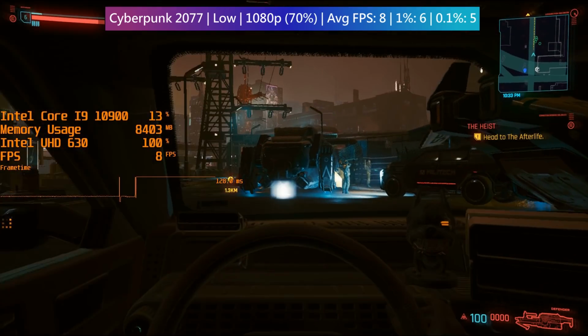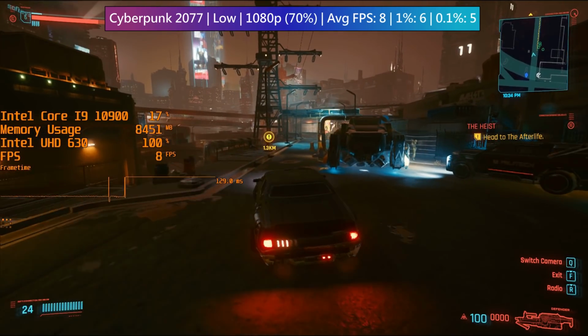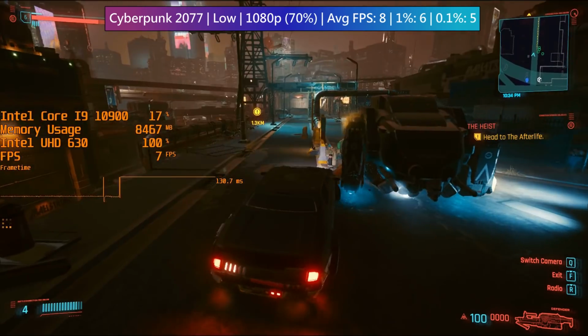Cyberpunk 2077 at 70% resolution scaling runs with less than 10 FPS.